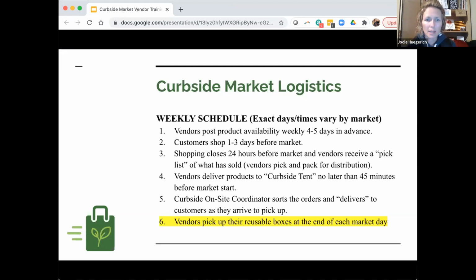We don't want our on-site coordinators to have to take an additional 20 boxes and try to recycle and find a spot for them. So whatever it is, depending on your product, we will have coolers there that will keep product cool. But if you want to keep your products cool and have it set aside and you want to put in a cooler and that's what you drop your product off in, and then you pick that cooler up at the end of the market, some of our vendors did that too, and that's okay.